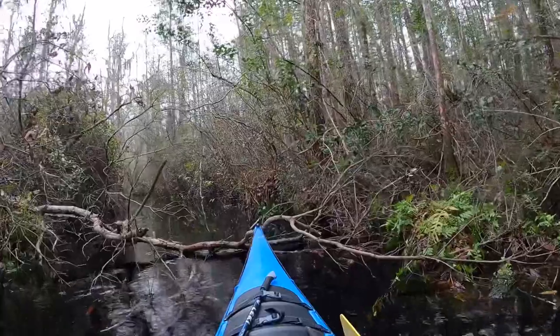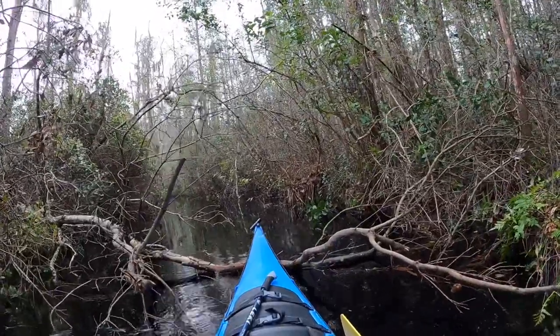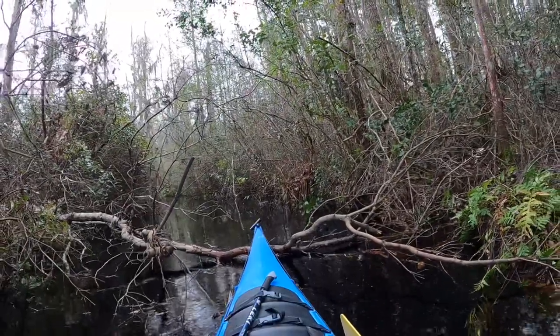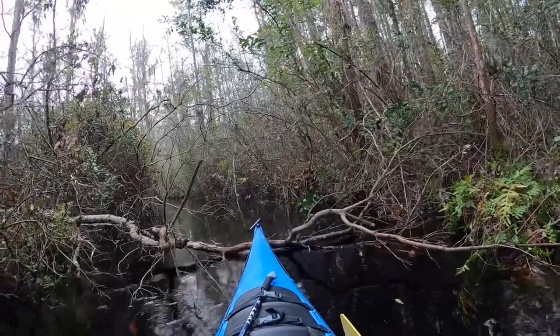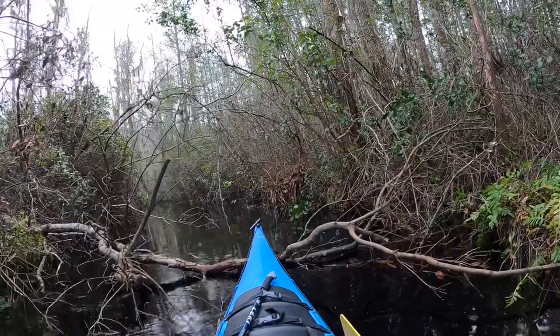Anyway, the last time I came through here, which is about 5 or 6 years ago, this scene right here, this tree down, it was like this the entire way. It took me half a day to get through here. This is the first down tree I've come to on this section.